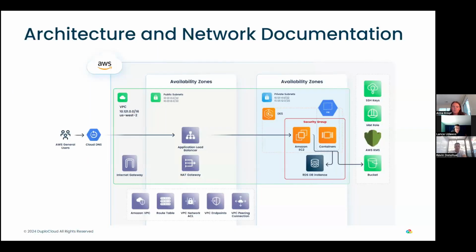Before we build, we like to make sure that we're all on the same page about what we are building. So as part of that, after we go through our discovery and understanding, we put together high-level architecture diagrams, right? So that you understand, hey, this is what we're building towards, and we're all on the same page.